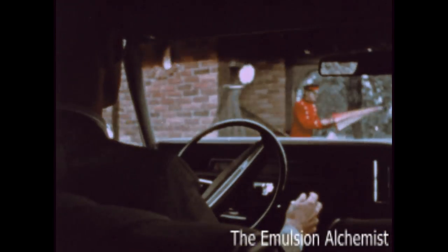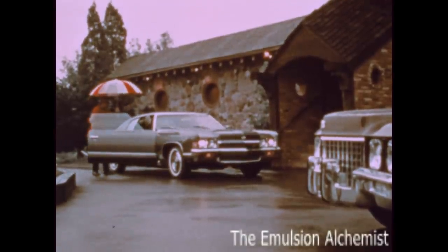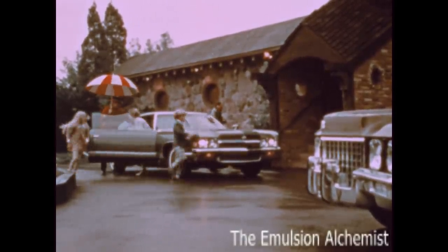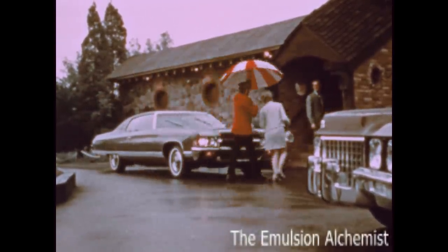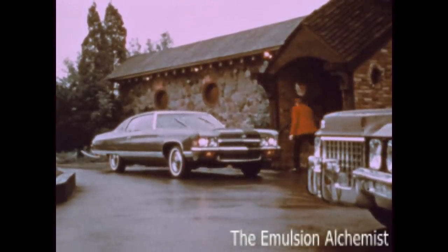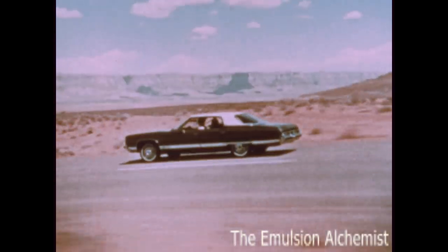The 1972 Caprice. Styling, comfort, roominess, performance, and distinctiveness far beyond its price. You can pay more for a car, but you won't get more. When you buy a 72 Caprice, Chevrolet wants it to be the best car you've ever owned. Chevrolet Caprice, building a better way to see the USA.